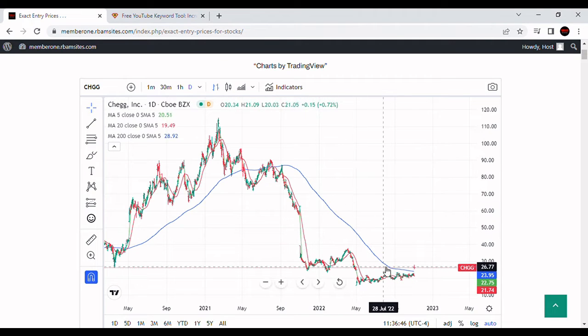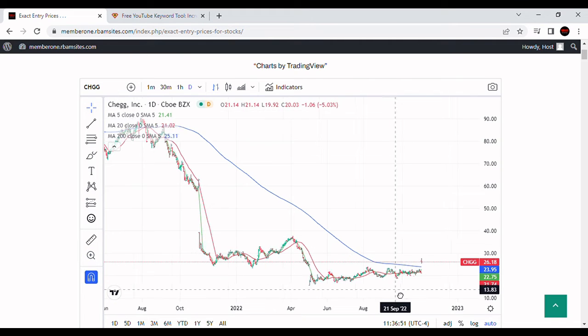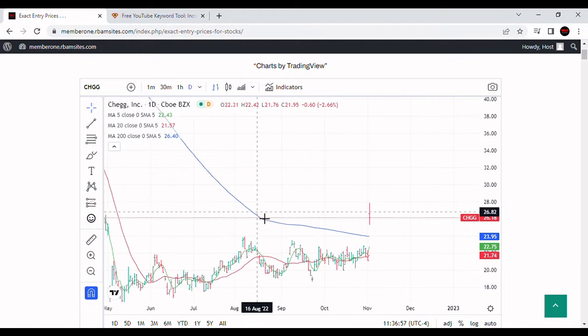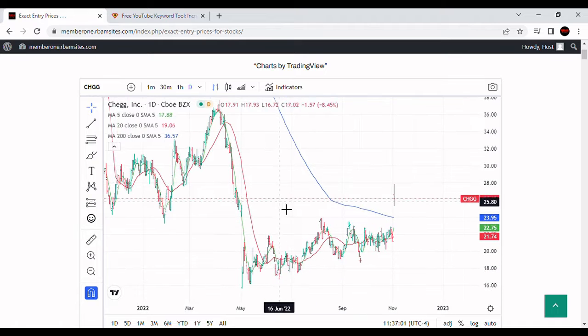You'll notice this is the 200-day moving average, and today, if we zoom in on this, Chegg has jumped up over that dramatically, and that's why it's up almost 25%. So what's going on? Well, the reality of it is this almost certainly was accumulation. If you take a look at this stock, it's currently trading at about 26 bucks, but it got down all the way to $15.